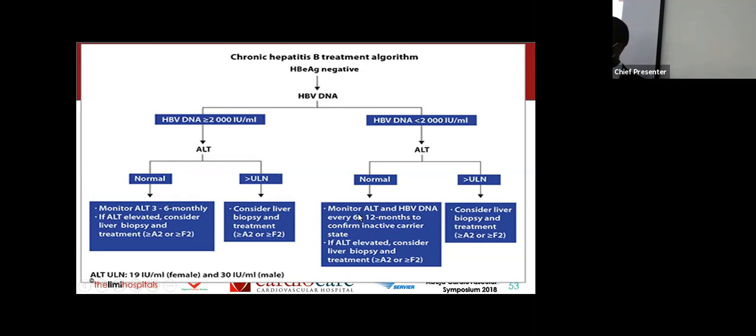And if someone does not mind the stress and will be able to sustain it, then 6 months is fine. If ALT goes up in such someone that you're monitoring, consider treatment or consider liver biopsy. In this person that has a low viral load and the ALT is higher than the upper limit of normal, don't forget that the upper limit of normal in the context of chronic hepatitis B is much lower than what is often quoted in the laboratory. So you should always put that in mind.